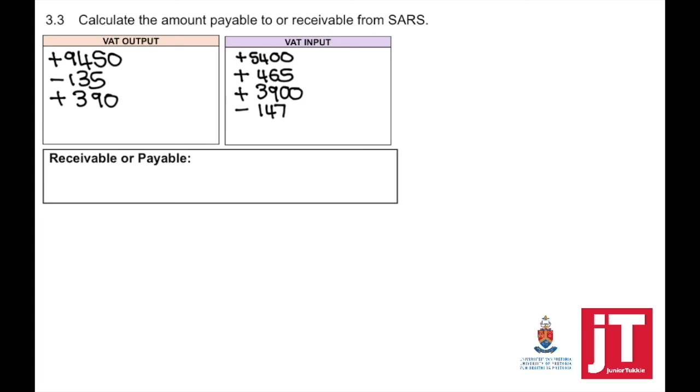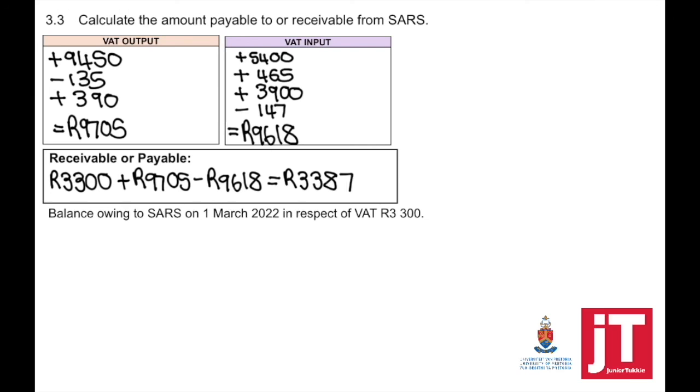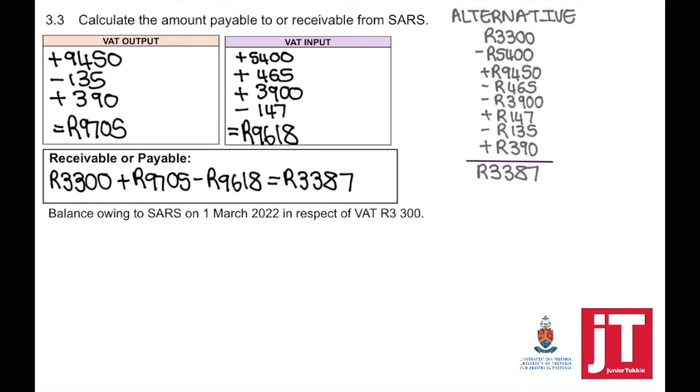Once we've taken all the transactions from the accounting equation, so we looked at where VAT output and VAT input was involved. Did we need to add or did we need to subtract? We can now total VAT output and VAT input. To calculate receivable or payable, remember that there was a balance owing to SARS on the 1st of March 2022 in respect of VAT, 3,300. This means that our opening balance plus VAT output minus VAT input equals the amount payable to SARS. Alternatively, you could have indicated just the amounts by saying plus or minus, and you will end up getting exactly the same answer. So 3,387 is payable to SARS.